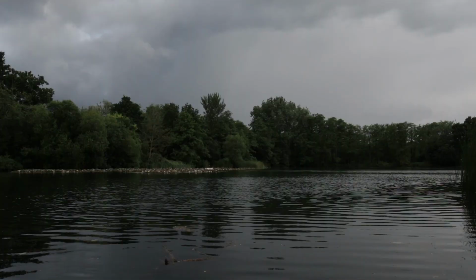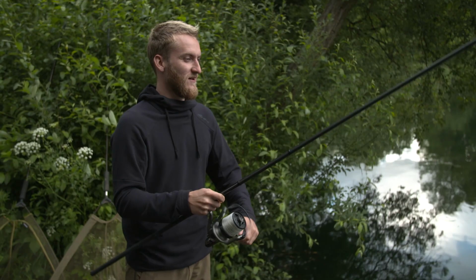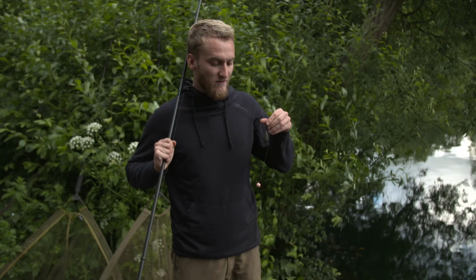Well, the evening's drawing in, so I thought I'd redo my rods for the night, fresh for when they turn up. Hopefully a repeat of last night will happen. And while I'm doing it, I thought I'd just show you the rig I'm using. It's a really simple rig, one that doesn't tangle and one that you can fish on any bottom if you fish it correctly. I've got a spinner rig there.